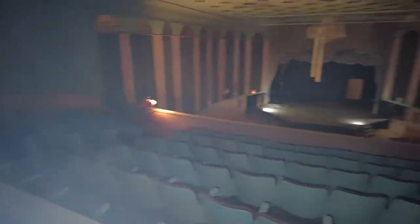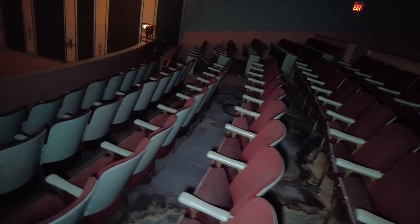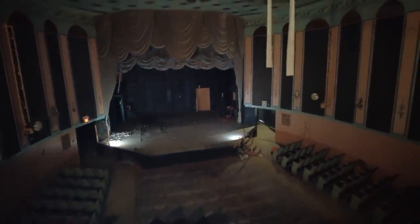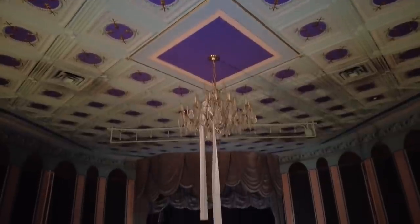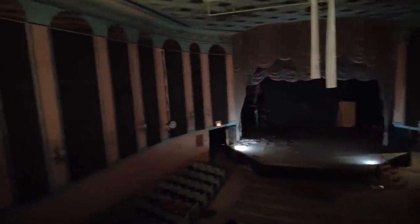So here we are, guys, we're on the mezzanine level now. And you can see all the seats are still here. And here's one of those construction lights that I was telling you about down below, where we still have power, so it's plugged into the wall, and one of them still works. So we're able to light up, and you guys can actually see the entire theater from here. And there's your chandelier right in the center. That's just a beautiful view, guys. Wow.